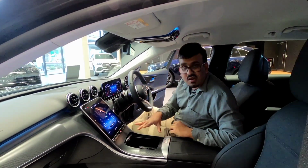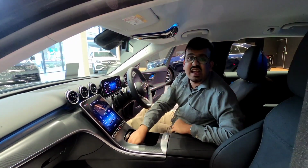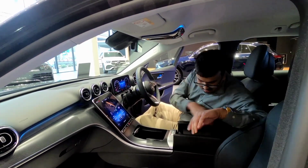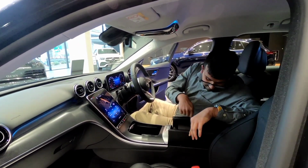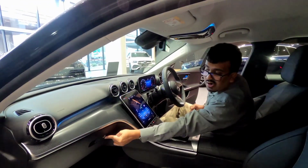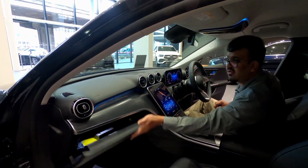Storage. You see, you got twin cup holders over here, another holder over here, illuminated USB socket over here. You got a large storage over here which is again illuminated, and you got a lockable glove box which is again deep, again illuminated, all in white.